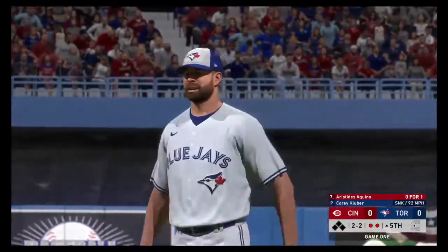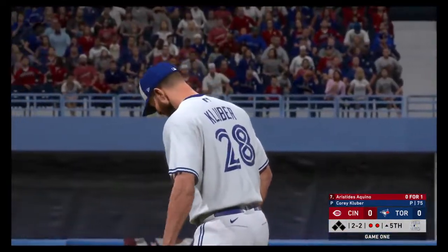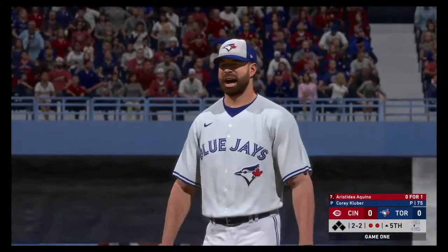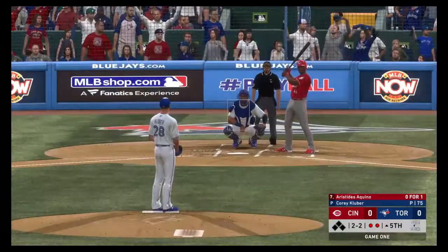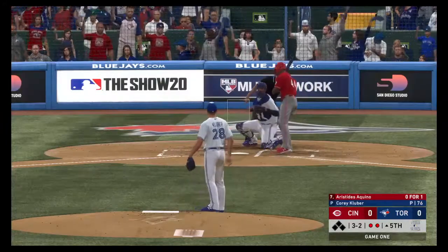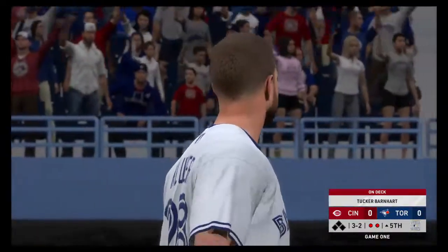After watching that one go by and a ball being called, you could rest assured he knows he's not getting away with another one of those. I guarantee you he's going to be aggressive on this next pitch. And he just misses inside with the fastball there. Well, the 1-2 pitch didn't go his way, and now a miss there on 2-2.